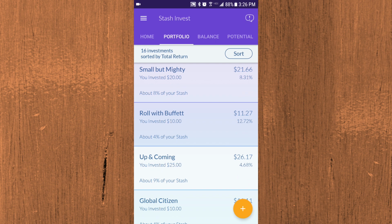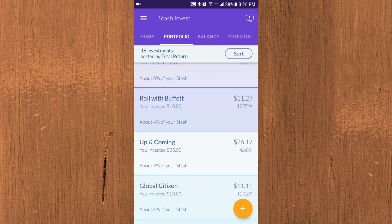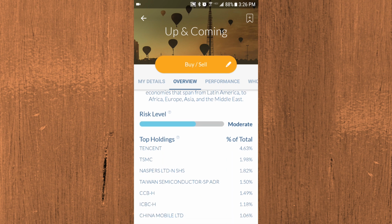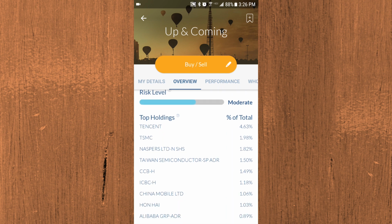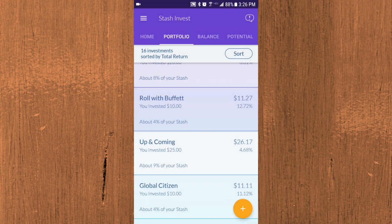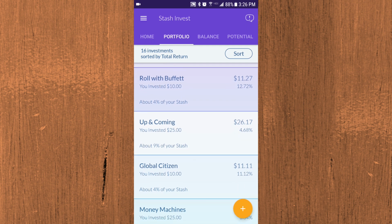This one I've invested $25 into, and it's about 9% of my total Stash portfolio. As you could see, it's made only a 4.68% return over 6 months. This one's really lagging. This is actually emerging markets, in Latin America, Africa, Europe, Asia, and the Middle East. So, you'll find often that international markets lag behind the United States markets, but it's good to throw a little bit of your investments in there just to be diversified, because there may be times where the US markets pull back and emerging markets across the globe thrive. So you want to have a little bit in there at least.